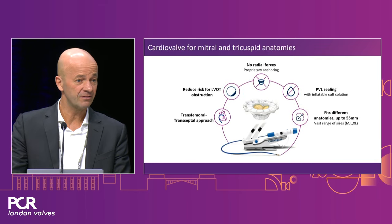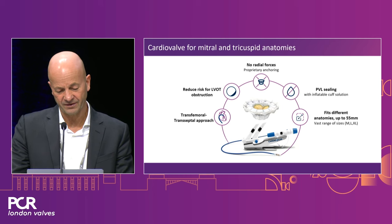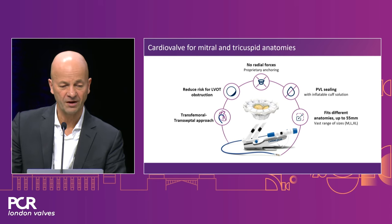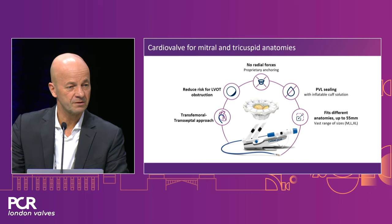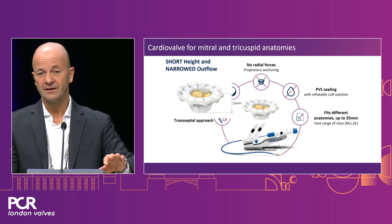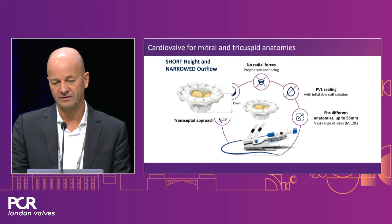And therefore, it is a very good message that we have devices available to replace the valve. One of these devices is the Cardiovalve device, and it comes in the mitral and also in the tricuspid space, same valve, if you will. It comes transfemorally via a transseptal approach on the mitral side, and of course you don't need this in the tricuspid space. It has a very low profile and it's not very high. It's only 15 millimeters, so comparable to a surgical valve, and therefore on the mitral side, LVOT obstruction may not be such an issue as with other devices.